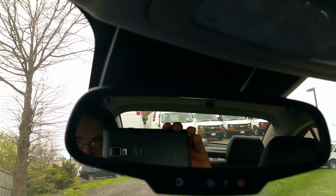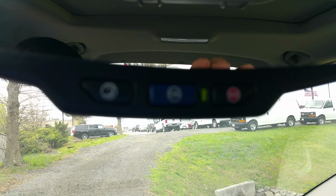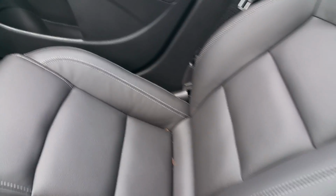So there you go. It does, of course, have OnStar. Focus on that, please. Thank you. She has the sunroof. Don't know if I can pull that in next to my face. There you go. As well as heated leather seats. And plenty of room, actually.